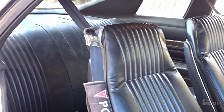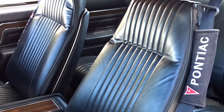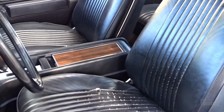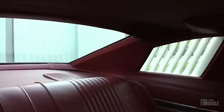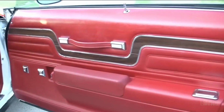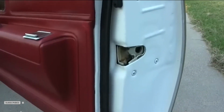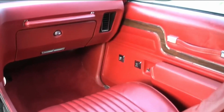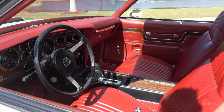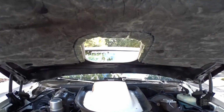The seats were designed for both support during spirited driving and comfort on long trips. The spacious cabin provided plenty of room for both driver and passengers, enhancing the overall driving experience. The intuitive layout of controls allowed for easy operation, keeping the focus on driving enjoyment. The Pontiac Can-Am's interior successfully combined luxury, functionality, and performance-oriented features. This blend made it not just a striking muscle car on the outside, but also a comfortable and enjoyable car to drive.